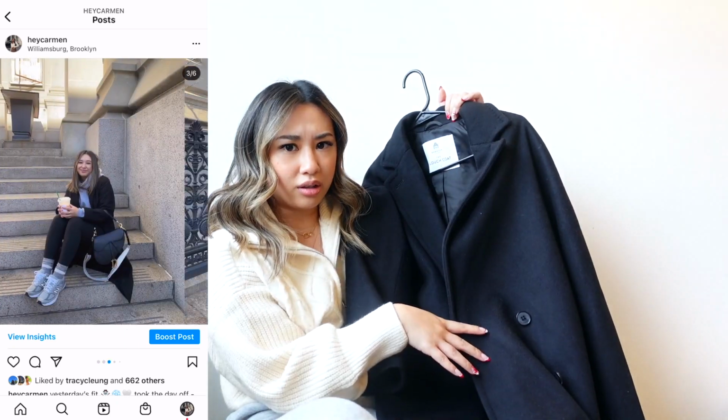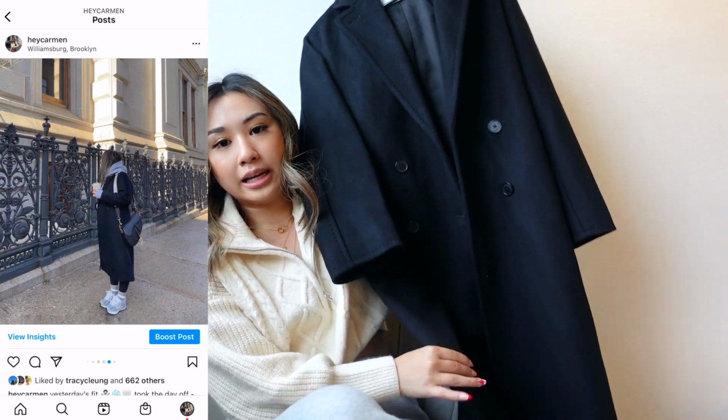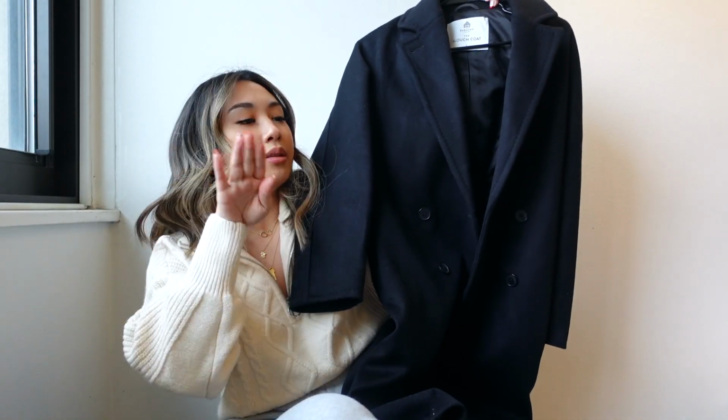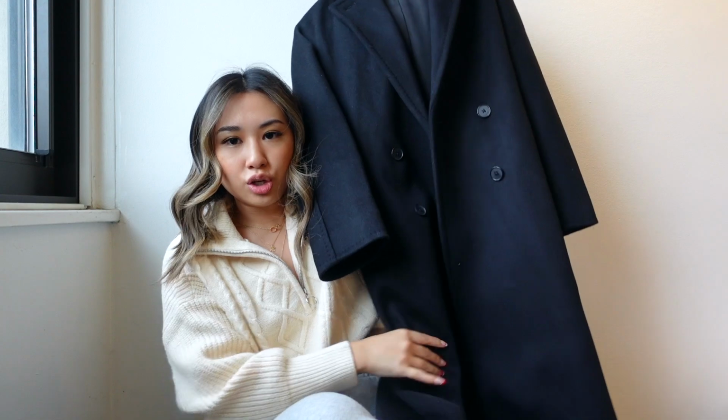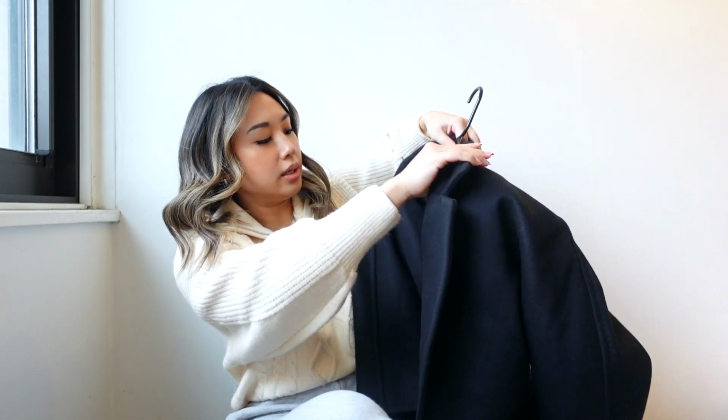A lot of people ask me what length it is, but the lengths are super different. This is the regular length, and then they make one for tall, but obviously that is not for me. And then the short one is right here, so I got a few questions on that, so just letting you guys know.